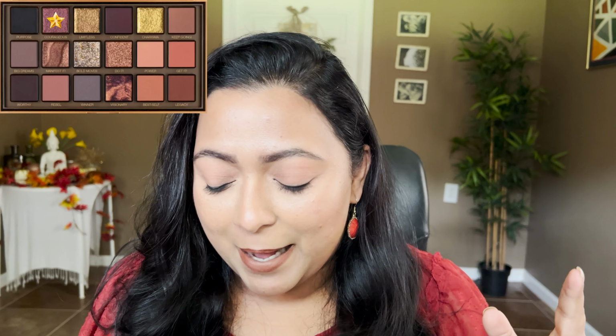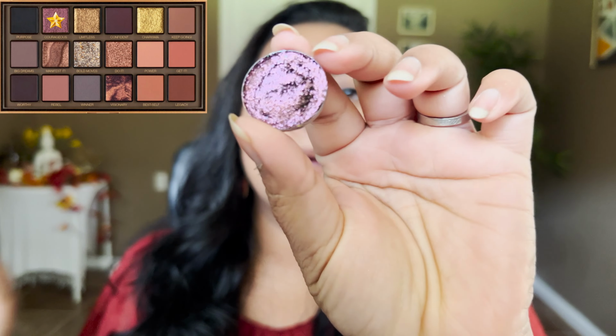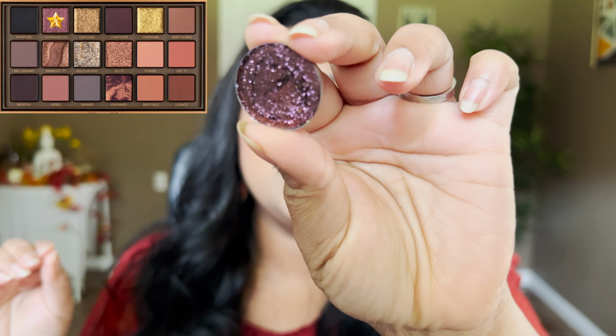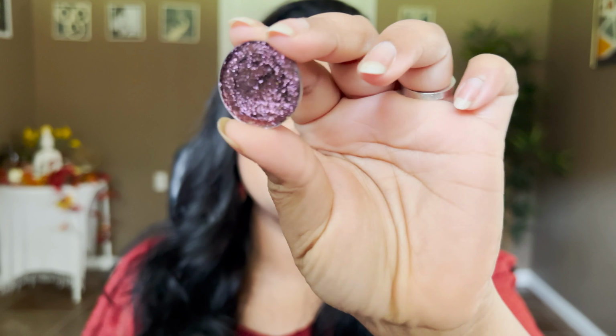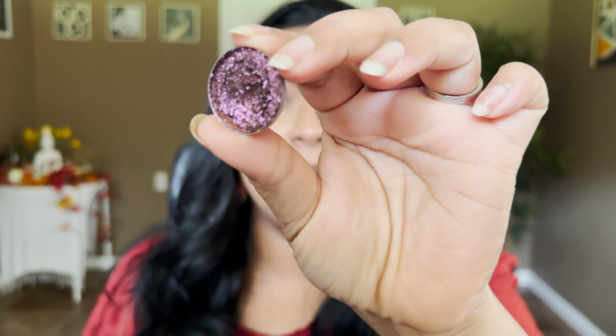The second shade in the palette is called Courageous. And this is actually duped by my single shadow from Pretty for Your Face. And this is called Scorched. Now this is like a burgundy shade with a black base to it. Can you see that black base? It is like a deep burgundy shade, but it has a black base to it and a lot of textured shimmers to it.